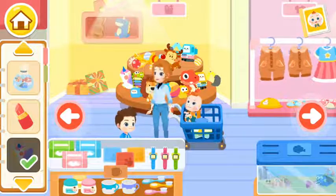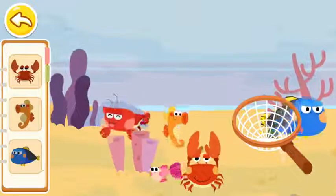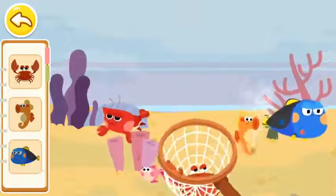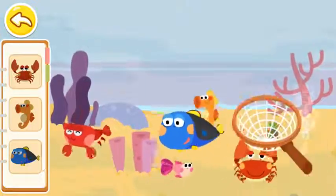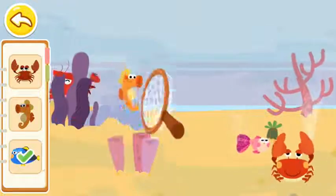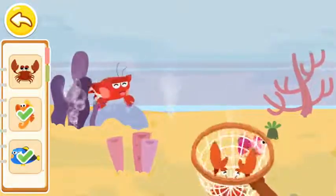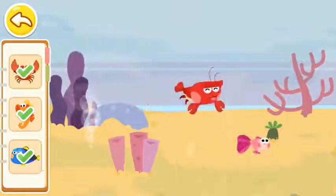We don't need this. Fish section. Find the one you want. Oops, the net is broken. Let's try again. Awesome. Awesome. Correct.